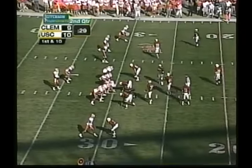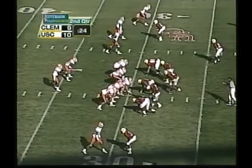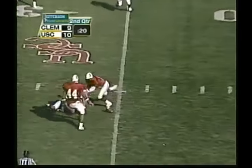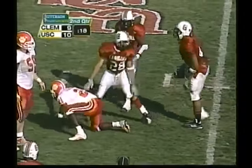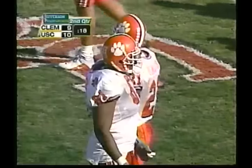A little out of huddle. First and 10. Over the middle, and that is dropped. It's incomplete at the 25-yard line. Derek Hamilton had it there. Couldn't hold on. Good coverage in the secondary.